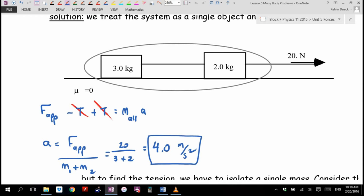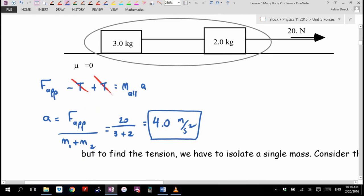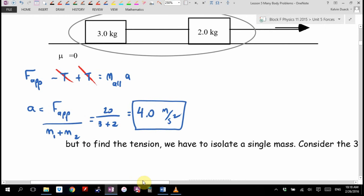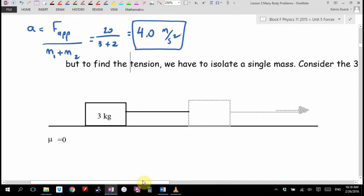Rebecca, what was the second thing they asked me to find? Said find the acceleration and tension. So I wrote here to find the tension. So to find acceleration, we look at the whole thing, but we treat it like one big uber mass. To find the tension, we look at one mass. So I'm going to look at mass 1 right here. What were the forces acting on it? Do you remember, Rebecca? Get the obvious one.